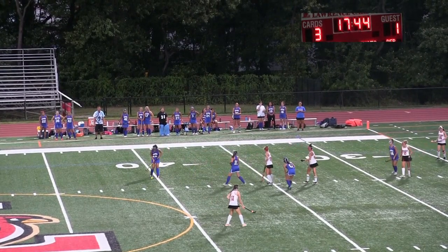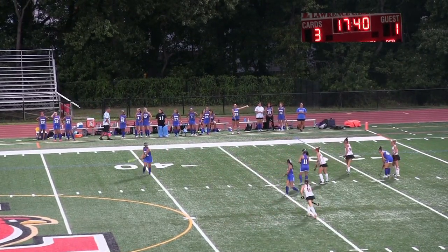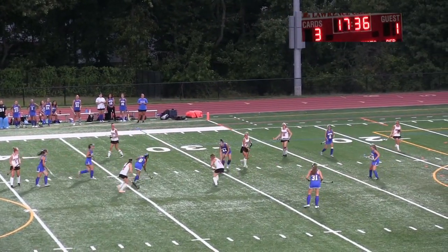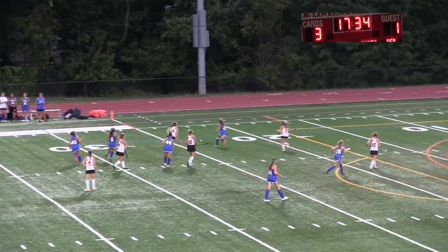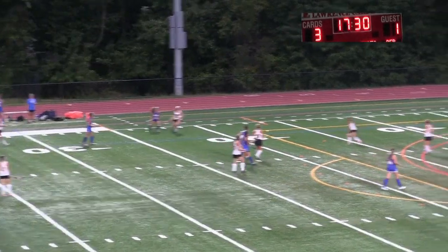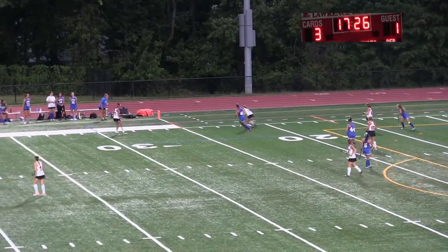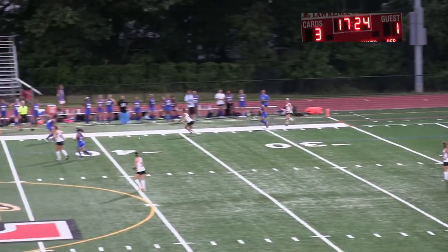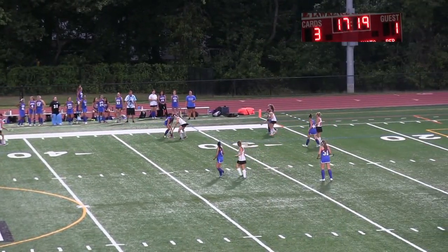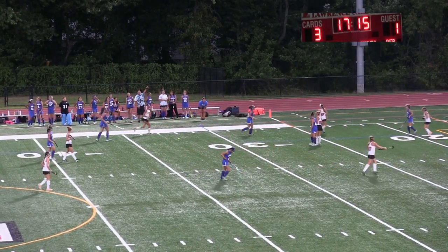Referee directing the girls where that's supposed to happen. And Hightstown with a mighty swing. Didn't go very far, but they maintained possession. There's a cross picked off by Lawrence. Lawrence sends it back out to the sideline, now up the sideline. Stopped by Hightstown, who sends it back down the sideline. Hightstown ball.